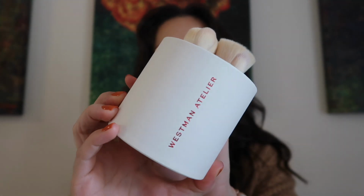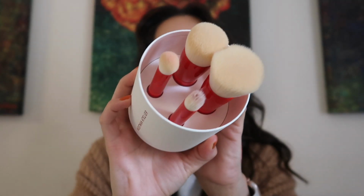The final product I want to mention from her line is, you guys know I recently did a review on her brush line, and you guys know that I love her brushes, but for the holidays she took out the most beautiful little petite collection of brushes with red ferrules.